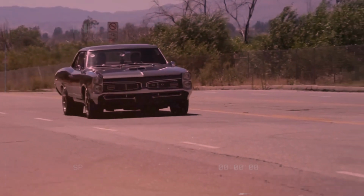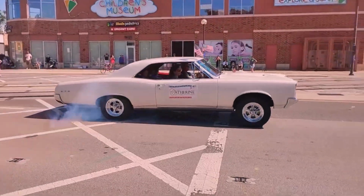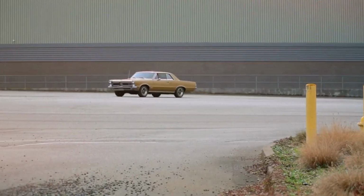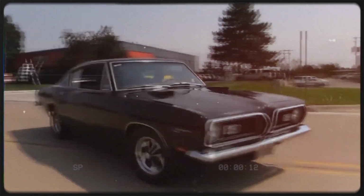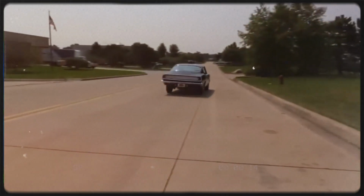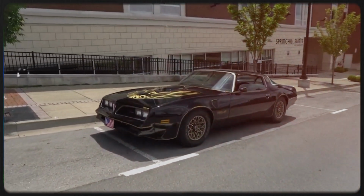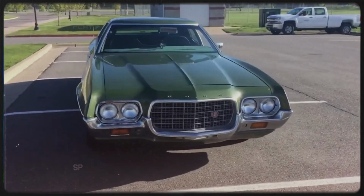Ever hear a car engine roar so loud it feels like it's shaking your bones? That's the sound of raw American power from the muscle car era. In the 1960s and 70s, Detroit was pumping out machines that didn't just move, they dominated. These cars weren't just fast, they had attitude, style, and serious horsepower. If you're a car enthusiast, you've probably dreamed of driving one of these legends. But what makes a muscle car truly iconic?